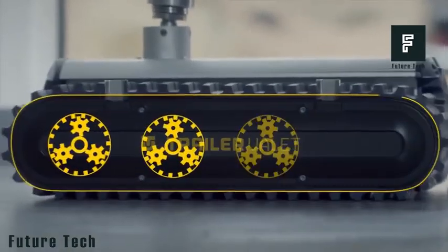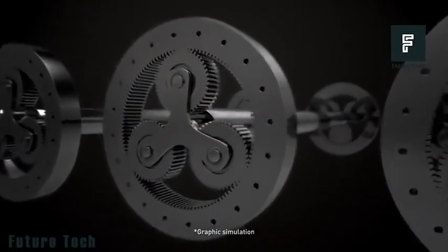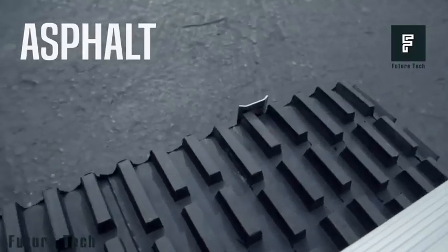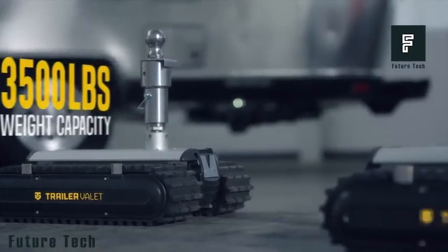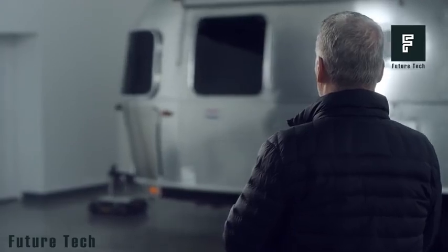The RVR features four powerful planetary gear motors that work together to make moving heavy loads a cinch. Heavy-duty caterpillar treads allow you to traverse all kinds of terrain, including asphalt, dirt, grass, and even gravel, featuring three weight classes from 3,500, 5,500, up to 9,000 pounds. There's a perfect RVR for everyone. Who knows, you might even find storing your trailer fun.